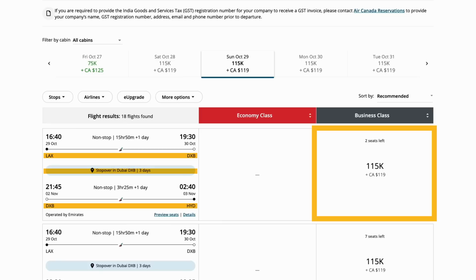If I just booked from LA to Dubai, it would be 110,000 points. 5,000 points extra gets me that extra leg to Hyderabad. I think this is even more impressive if you book it to South Africa, to Johannesburg, and you get that extra 9-hour business class flight from Dubai down to Johannesburg for an extra 5,000 Air Canada Aeroplan points. So that's how I would maximize this redemption.